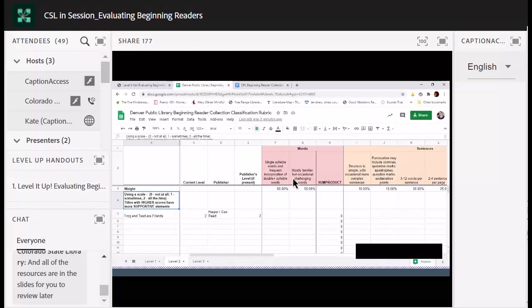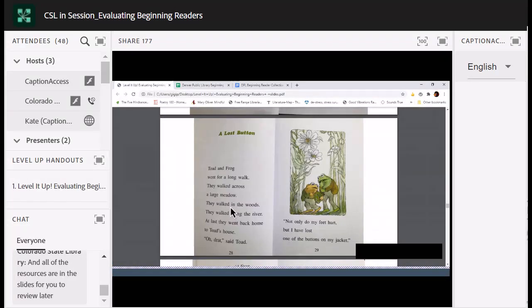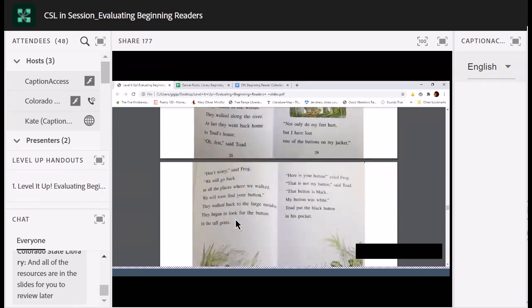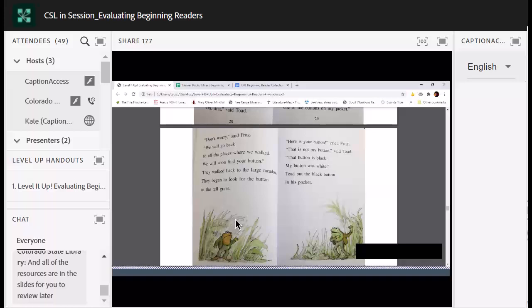single syllable, so we're going to the words column, and looking at this first item. Single syllable words and frequent incorporation of double syllable words. Let's take a look. Seeing mostly single syllable words, there's a double: meadow, buttons, jacket, the river, so we're getting a nice incorporation. Button and meadow again.